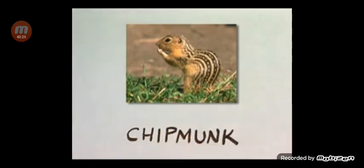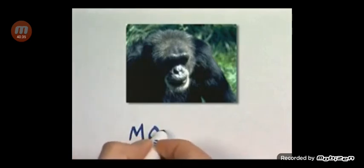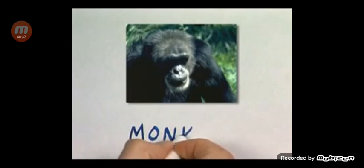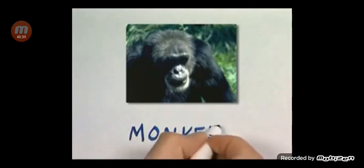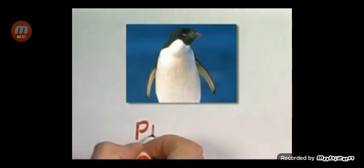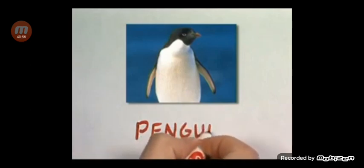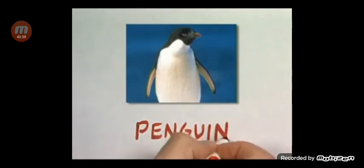C-H-I-P-M-U-N-K. That spells chipmunk. See this silly guy? That's a monkey. M-O-N-K-E-Y. Monkey. You know what this bird is? This is a penguin. How do we spell penguin? P-E-N-G-U-I-N.